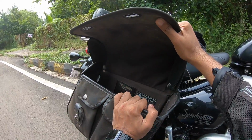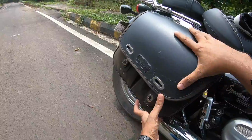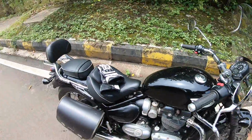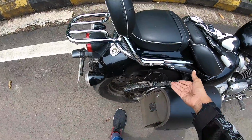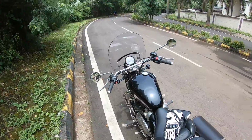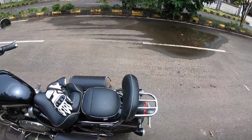Now this bag is waxed cotton, and yeah, it does look nice, but this as well as the front visor, along with the mounting for this saddle bag, are all optional and cost around rupees 1.3 lakh. Yes, that's right.